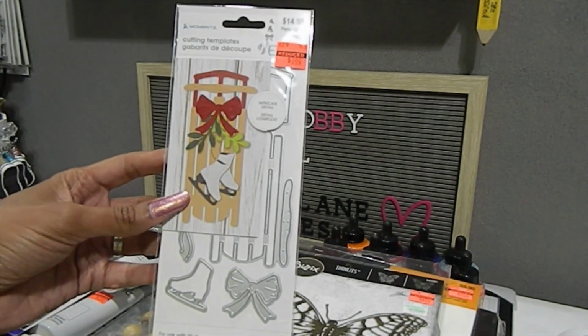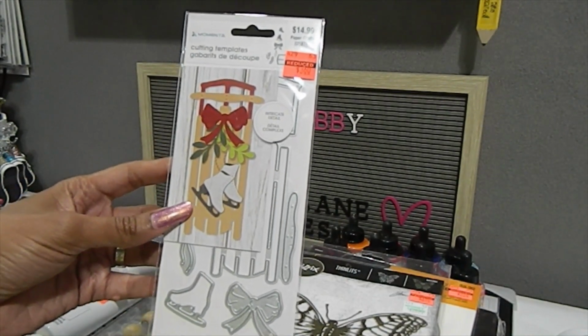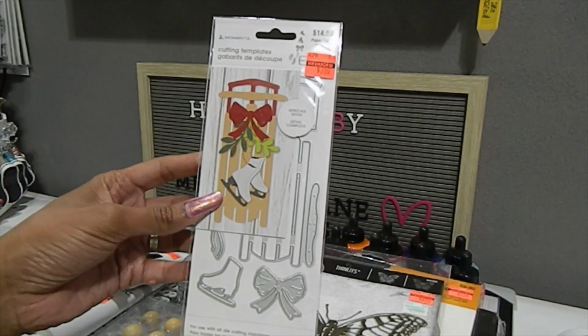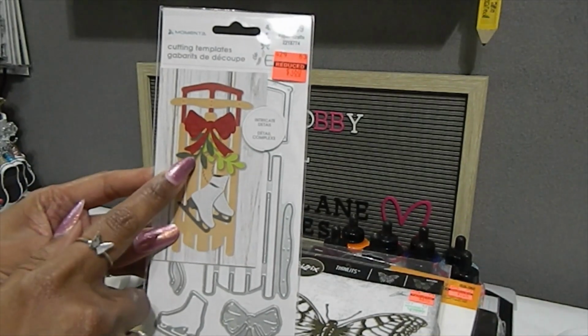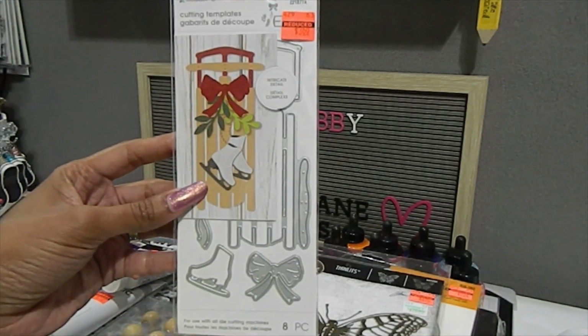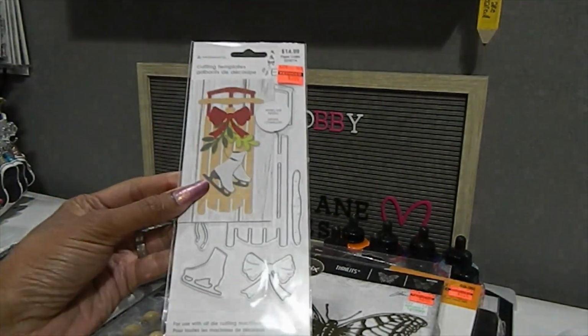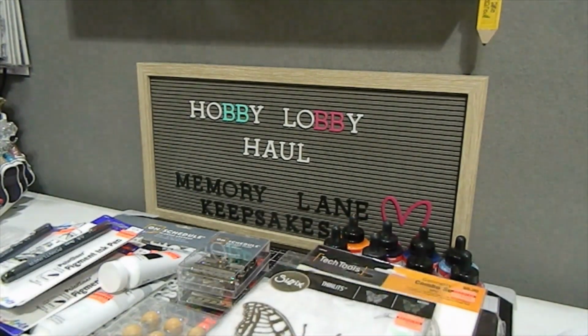And this one right here happens to be a Memento die. I got this one for $3.60. It was originally $14.99. A lot of times the Memento dies don't have a name, but this one has the sleigh with the ice skates and a bow and some different foliage. So that's a way you can find this one. I don't know why they never put names on these, but that's to give you guys an idea.